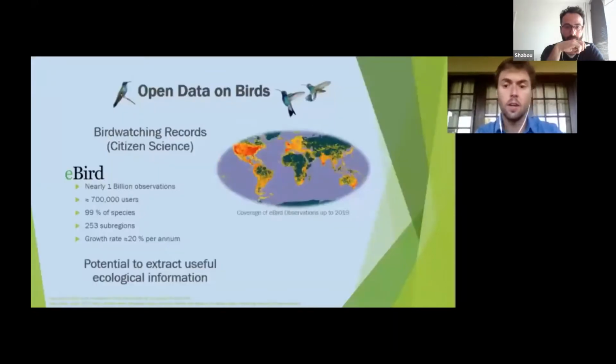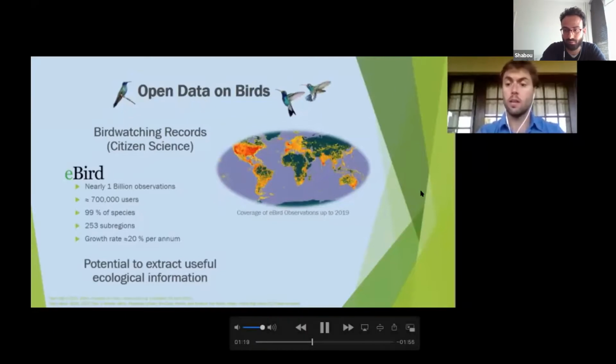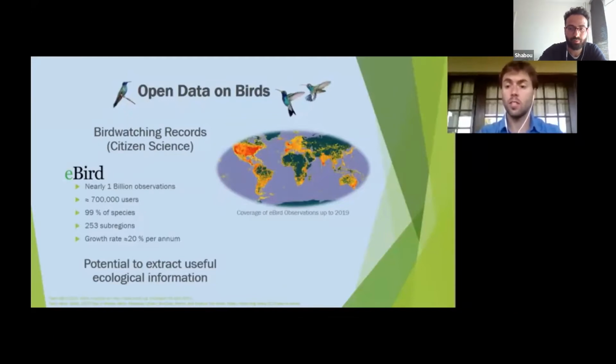On the other hand, millions of birdwatchers around the world, including myself, store observations on digital platforms, creating the largest biodiversity databases on Earth. The largest of these is eBird, a platform at the Cornell Lab of Ornithology, which has logged nearly 1 billion records by 700,000 users and continues to grow exponentially at around 20% a year. The potential uses of this data are thus enormous. Given that biodiversity forms the basis of ecosystems, this data contains valuable information on their health. The question is, how to extract this information.